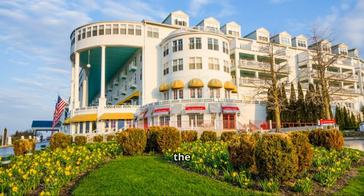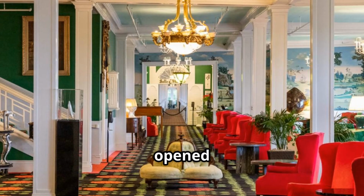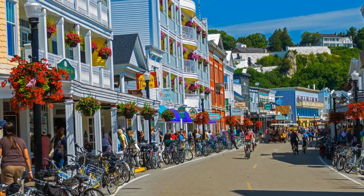And now we come to perhaps the most famous building on Mackinac Island, the Grand Hotel. The Grand Hotel opened its doors in 1887.